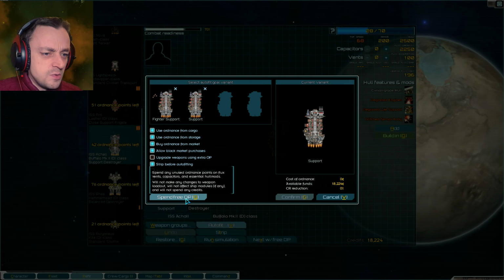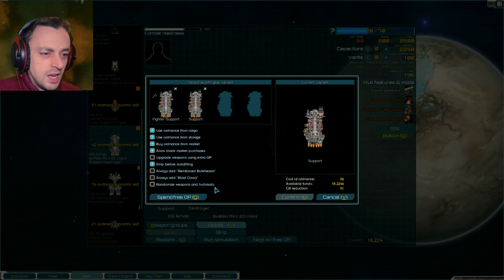Spend free OP. Spending any unused ordnance points on flux vents, capacitors, and essential hull mods will not make any changes to weapons loadouts, will not affect ship modules, if any, and will not spend any credits.